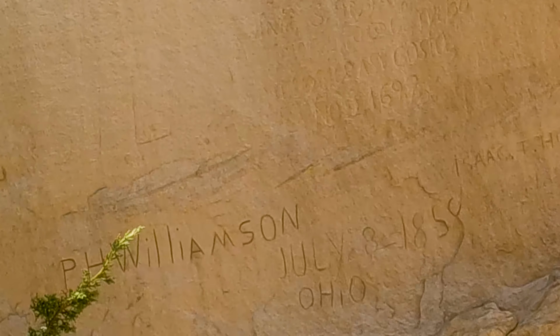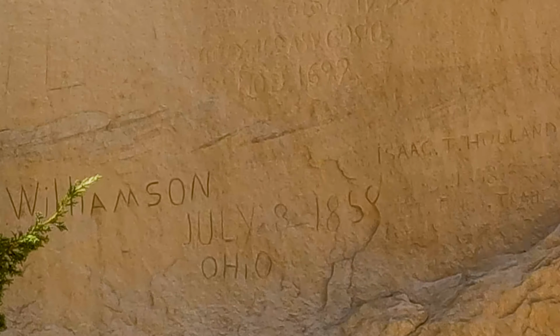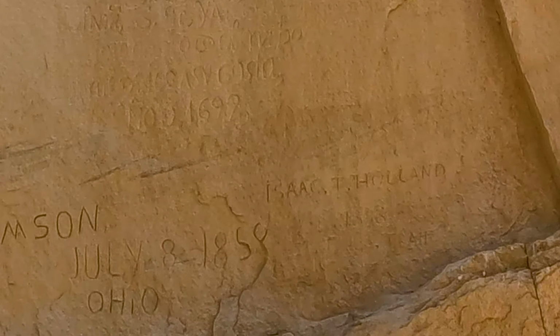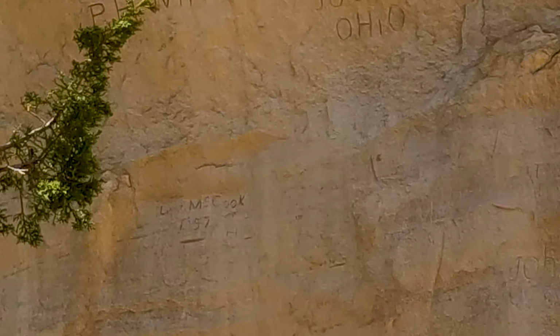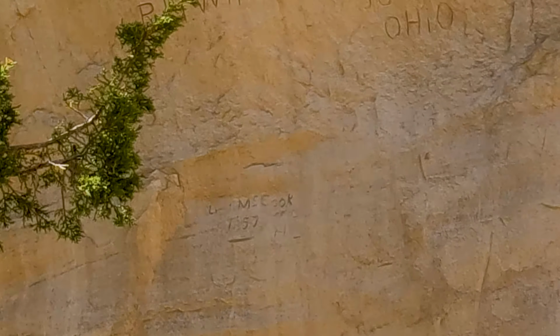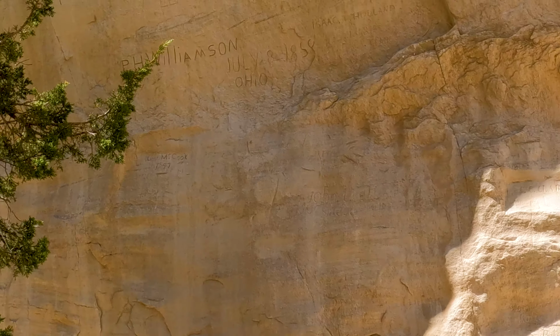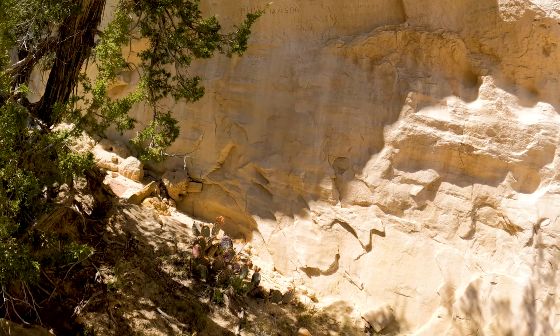P.H. Williamson, July 8th, 1858, I believe, Ohio. And there's Isaac Holland up there. And there's something either McCook or something Lieutenant McCook, 1857, and some very light ones here. John Udall, I can't make out the date on that one. Another one above that. So you have to stare at these for a while to really find them and see them with that high one. Let me take some pictures now.